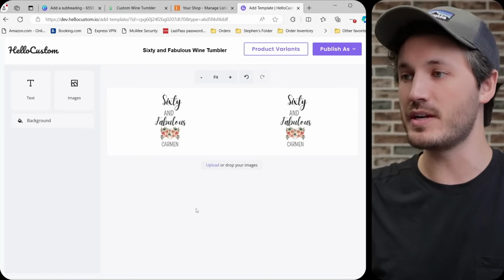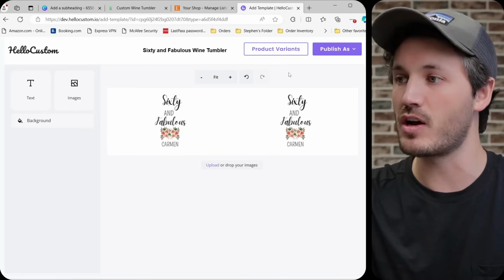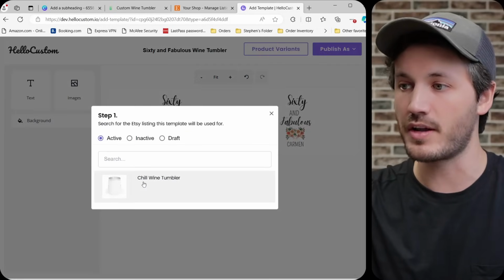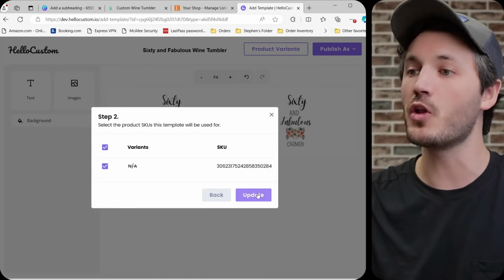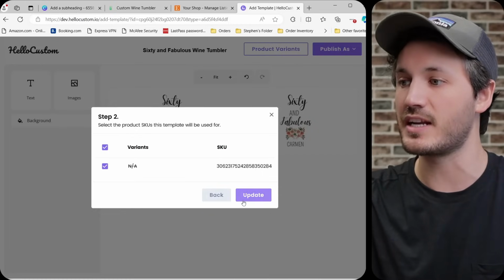The second thing that we need to do is tell HelloCustom what product on Etsy this design belongs to. And we'll do that by clicking onto product variants, selecting the product, and then keeping all of the SKUs associated with this design checked. And go ahead and click on update. And then HelloCustom will know when this SKU sells on Etsy, use this design here.